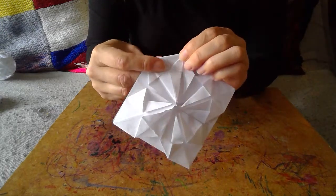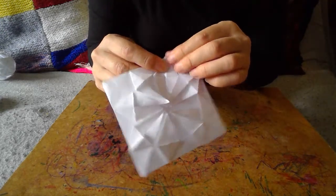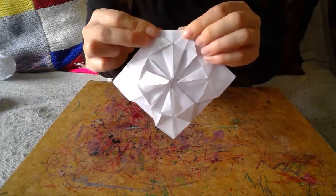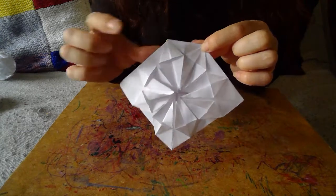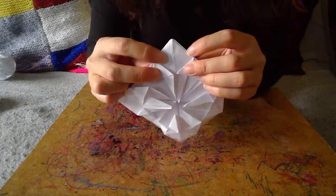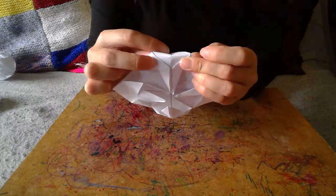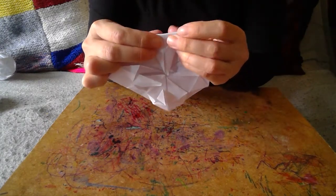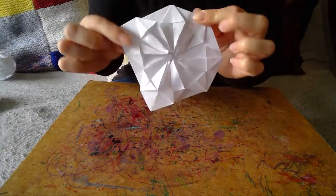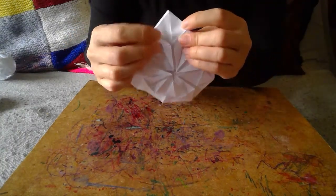There we go. Again, taking my time, getting it right. The great thing with paper is you can just reposition to your happy. So you see it's making it a lot neater, I think, as a structure. To each of these corners, you should be able to just simply bend back. Pull back. And it sort of opens up the flower a bit more too, I think. There we go.